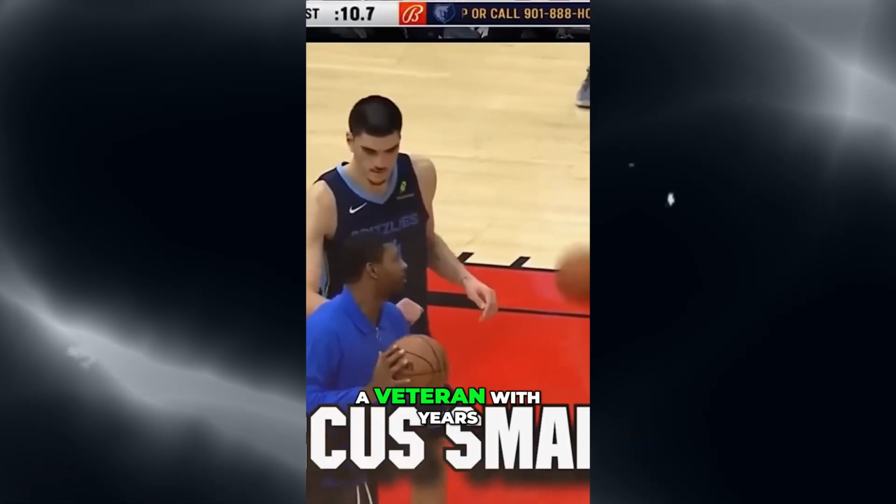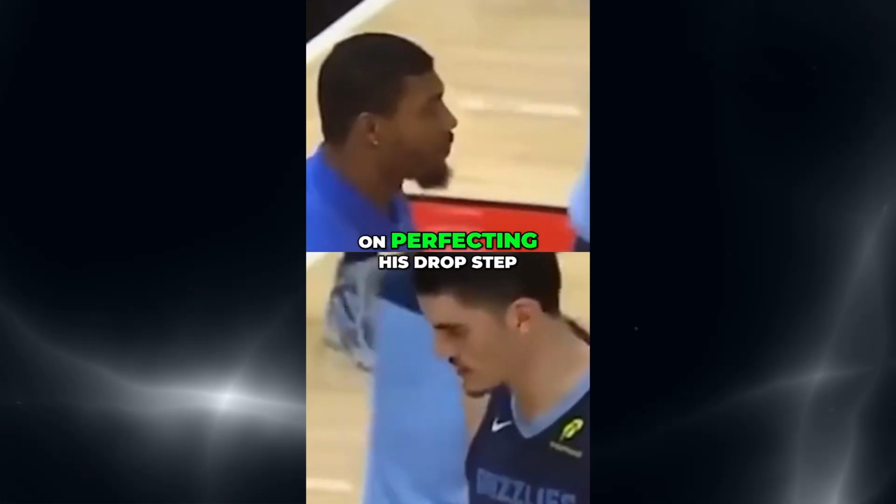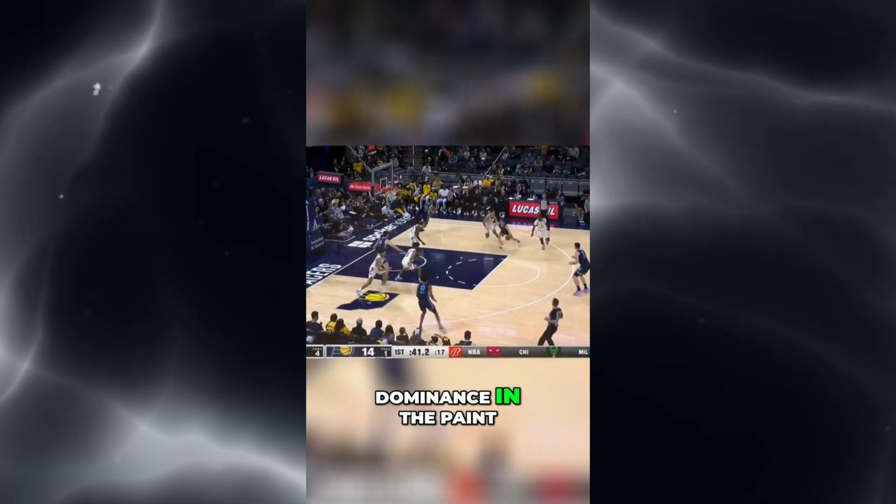Marcus Smart, a veteran with years of experience, even gave Edey some advice before the game on perfecting his drop step, and it clearly paid off. Zach Edey brings an element to the Grizzlies that they haven't had in a while: dominance in the paint.